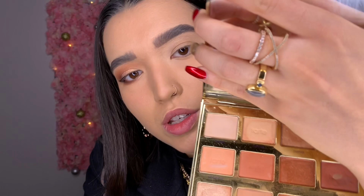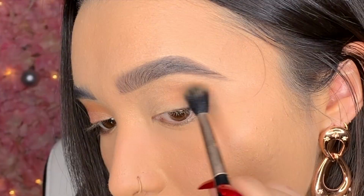So first things first, we're gonna go in with this color. That's Latte. We're just going to use a typical blending brush. It says blending. Tap it away a little bit. And we're just going to go in from your outer corner, define your crease, and then into your inner corner. So now that we have that, we're just gonna blend it in with another blending brush that has no color on it, just to make sure that it's nicely blended.